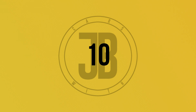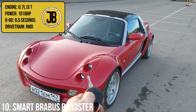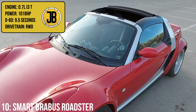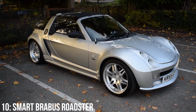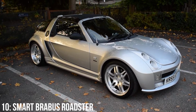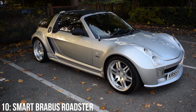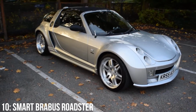Let's get it started with the smart Brabus Roadster, a small sports car with an even smaller 0.7-litre turbocharged engine, which puts out 101 brake horsepower, taking it from 0 to 60 in 9.5 seconds. Now, this is not a quick car by any means, but it's an incredibly fun car regardless, thanks to its minuscule proportions, as it's only 3.4 metres long and 1.1 metres high, making it an absolute riot in terms of handling.